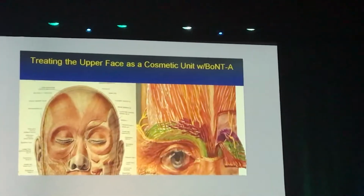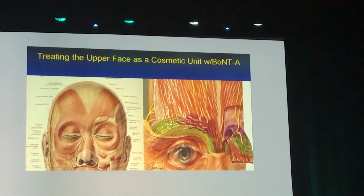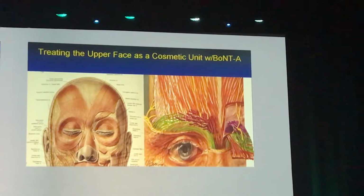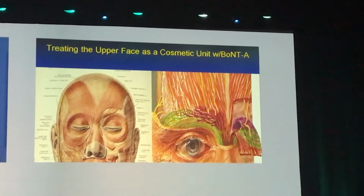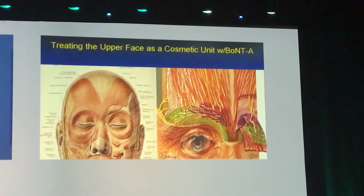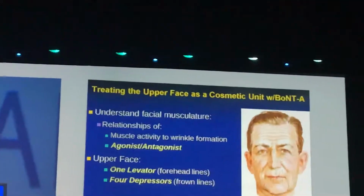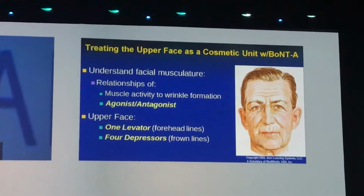In the upper face, in particular, it's easier to treat the entire area as one cosmetic unit because there are only 5 muscles that we have to worry about, and if you observe, all the muscles interdigitate with each other. It's extremely important that you understand the anatomy and how they function between each other, because your results will depend on your understanding of the anatomy and how the muscles contract.